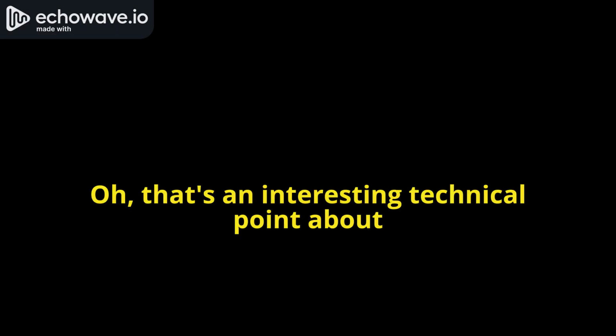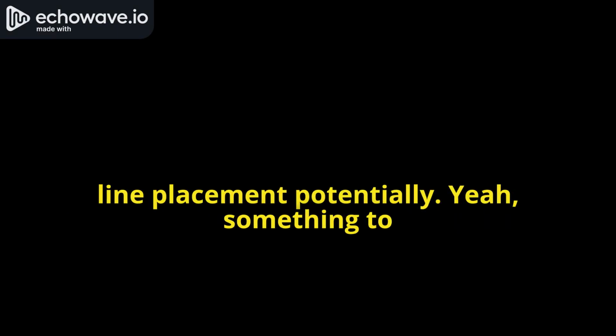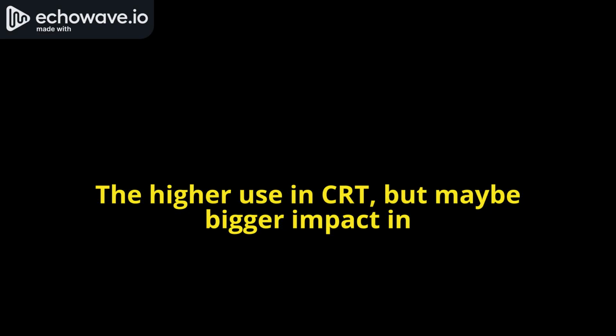And they also briefly mentioned a less common idea, the possibility that the RRT circuit itself could actually be clearing some of the vasopressors, especially if the infusion line and the dialysis catheter are close together. Oh, that's an interesting technical point about line placement potentially. Yeah, something to maybe keep in the back of your mind. They also circled back to that difference between CRRT and IHD. The higher use in CRRT, but maybe bigger impact in IHD, suggesting again that maybe those IHD patients just don't handle that level of instability as well. Makes sense, given the nature of IHD with its bigger fluid shifts, perhaps.